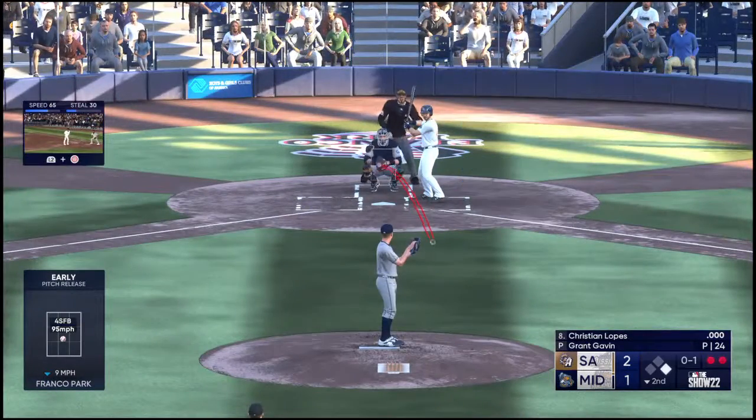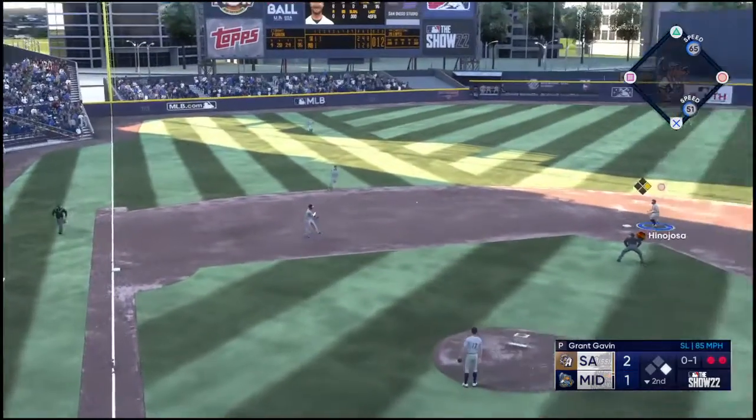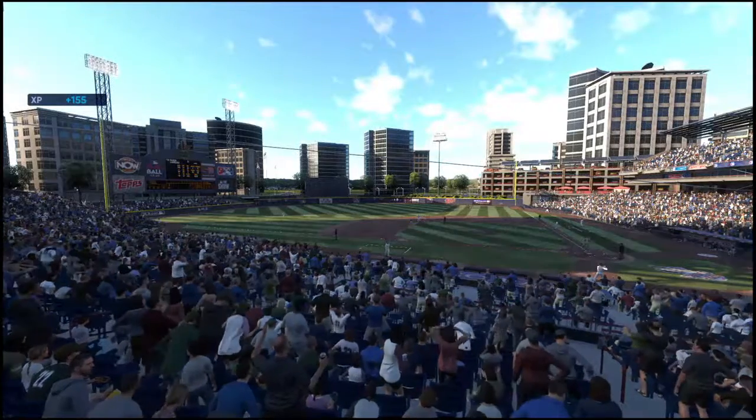Diaz off of first with 2 away. On the ground to third. Basabe handles the chance. They take the force out, and that is the inning.